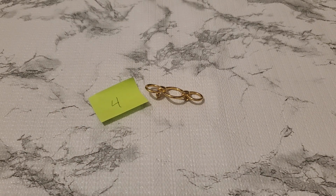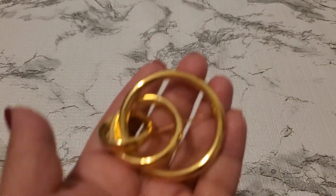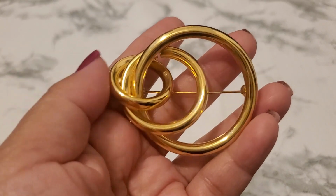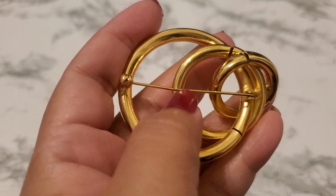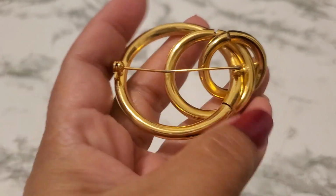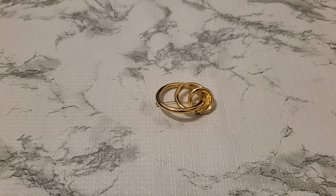And then number five, this one's a little bent and has a little color loss on the back, but in the front it's still beautiful. Seems like a little tiny color loss right here. It's a little bent right there. And for number five, it's going to be $2. Okay, $2 for number five.